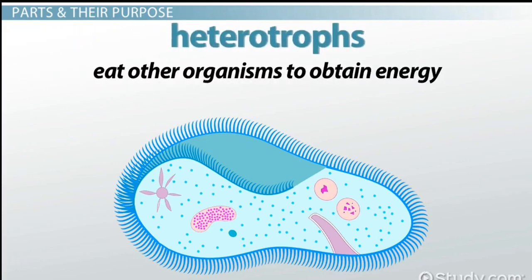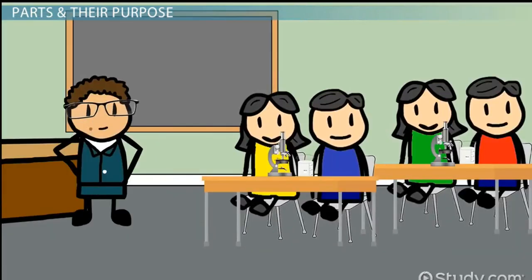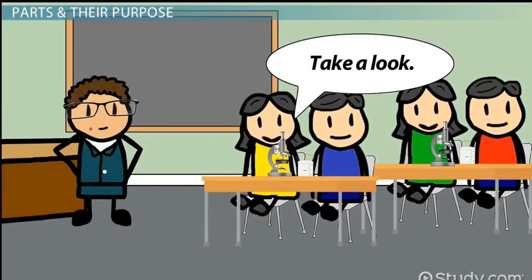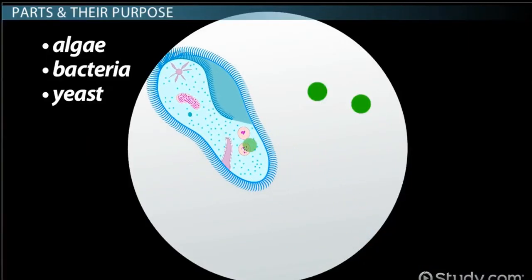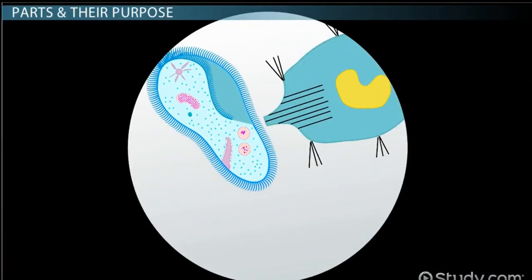Paramecia are heterotrophs, which means that they eat other organisms to obtain energy. As you and your lab partner continue to observe the paramecia under the microscope, you notice that they dine on algae, bacteria, and yeast. Whoa! You yell as you watch one paramecium get attacked by another organism.